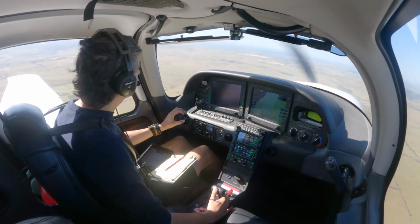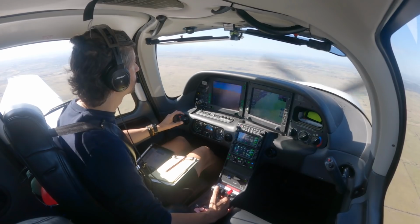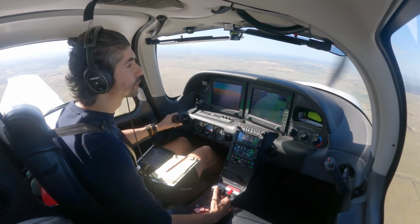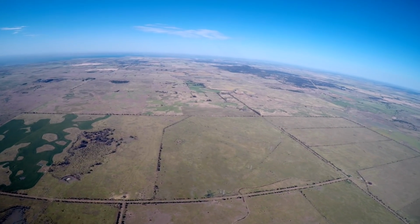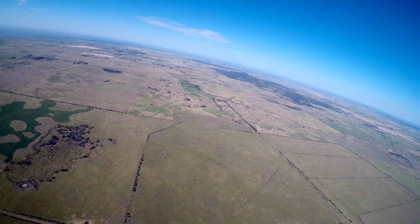Echo Yankee Zulu established on the localizer. Echo Yankee Zulu, 11 miles from the overshoot. You happy with a visual right overshoot at Ibobo? Affirm, Echo Yankee Zulu. Echo Yankee Zulu, when ready, make visual right overshoot at Ibobo, climb to 4,000, report the overshoot. Visual right turn, Ibobo, climb 4,000, Echo Yankee Zulu.